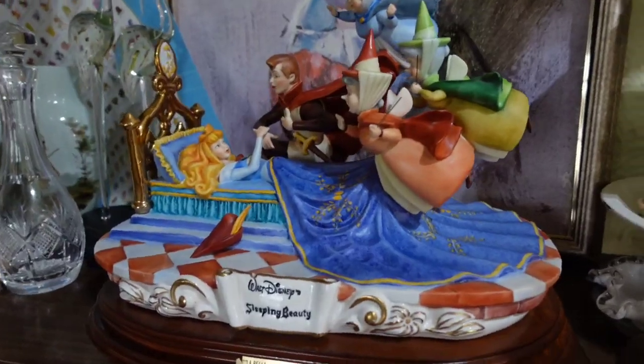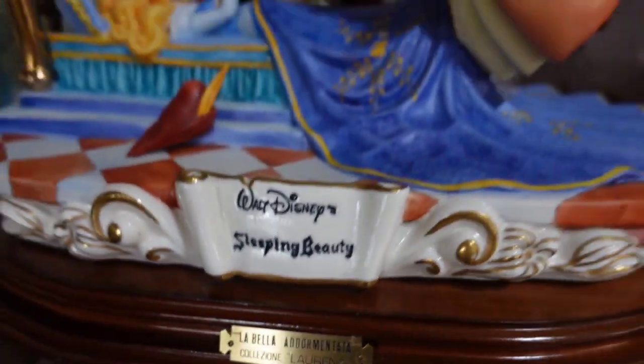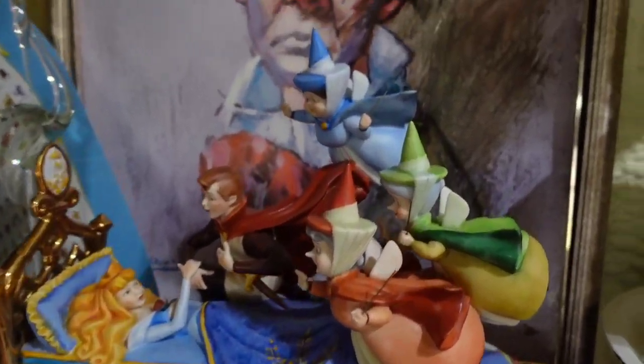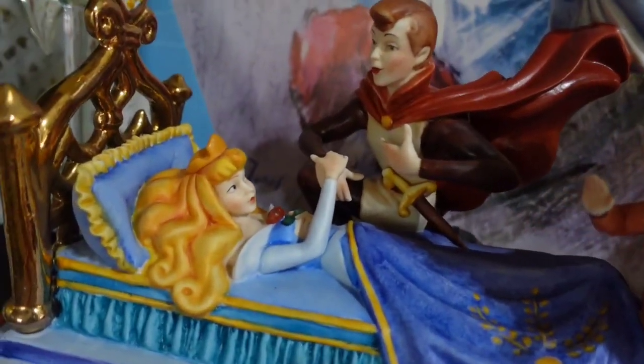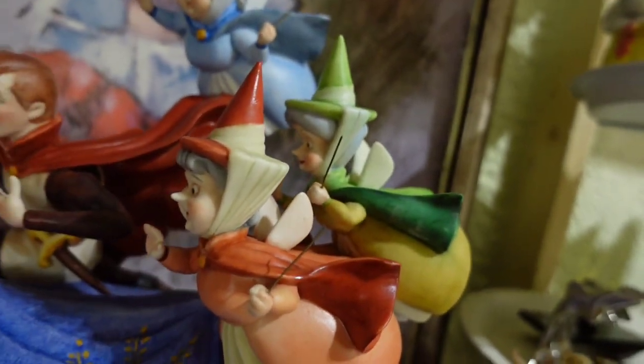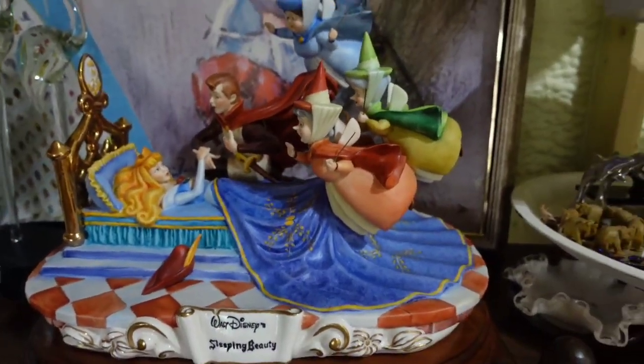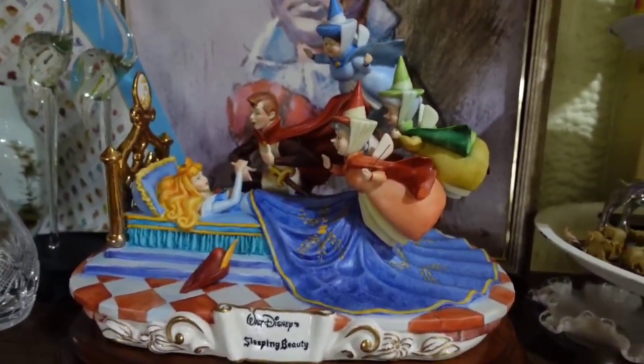And then the last item is this Walt Disney Sleeping Beauty. This is another Capodimonte Disney. This one has Sleeping Beauty there, and it also has the Fairy Godmothers. So this one should again go for about $3,000. So those are two items.